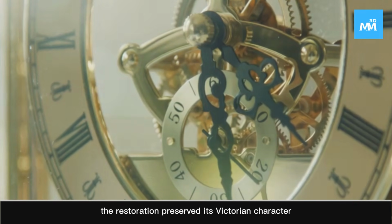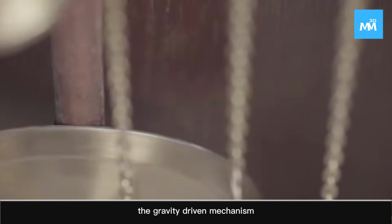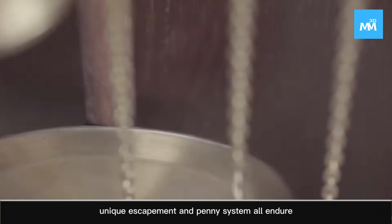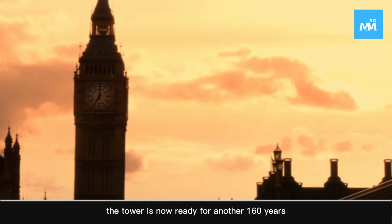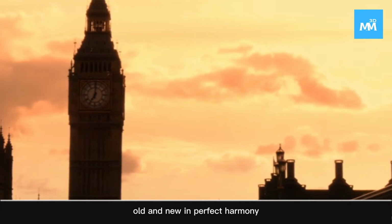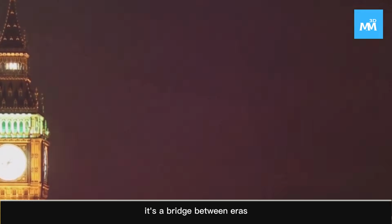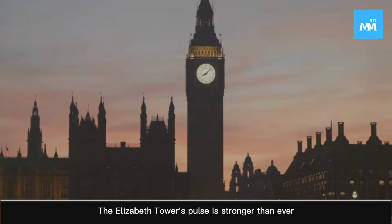The restoration preserved its Victorian character while ensuring its future. The gravity-driven mechanism, unique escapement, and penny system all endure. The tower is now ready for another 160 years, old and new in perfect harmony. It's a bridge between eras, a living symbol of continuity. The Elizabeth Tower's pulse is stronger than ever.